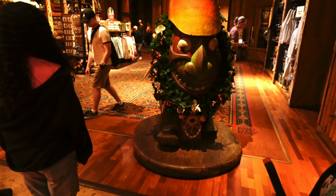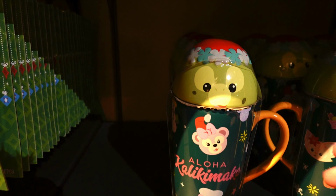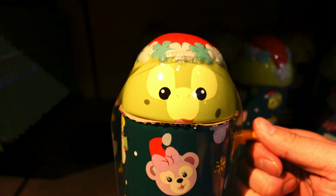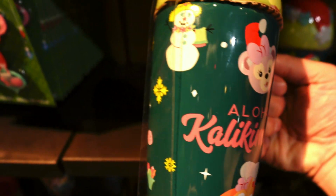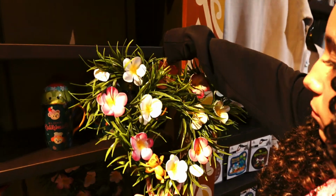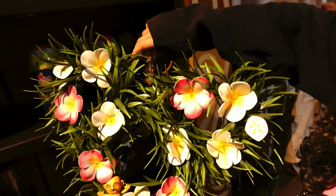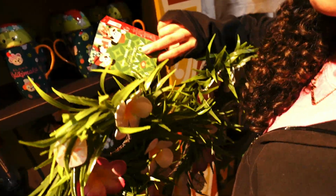Look at this one. Yeah, we saw that one for hot chocolate and stuff. Kaliki Maka. That one's new too. I want this on my door. I need a wreath for my room. It's a Mickey. A hidden Mickey? I didn't notice. It's $60. It's a Luna. That's not too much. Ulani.